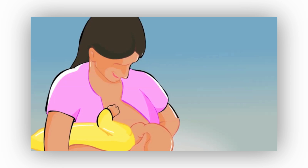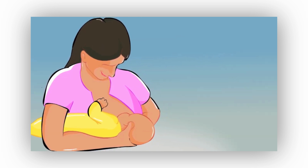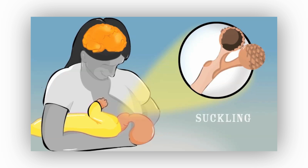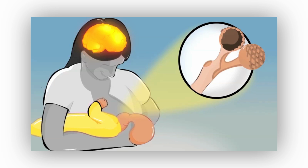When the baby suckles at the breast, there are hormones which are released in the mother's brain, which communicates with the breast and are responsible for milk being made and delivered to the baby. These hormones are prolactin and oxytocin. The baby suckles and prolactin is released in mom's brain, which communicates with the receptors in mom's breasts and tells the breast to make milk.